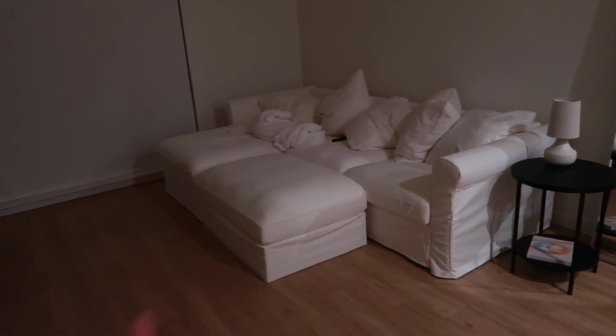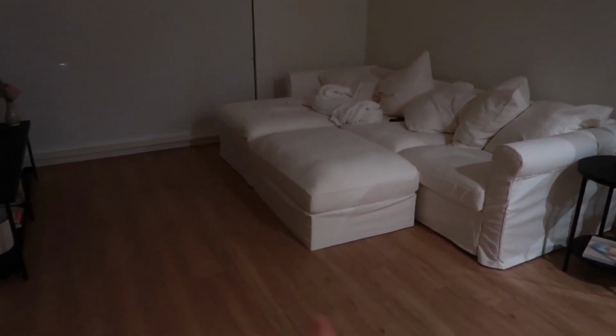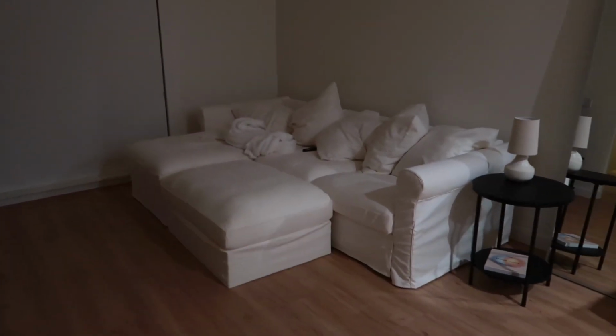And then this is the ottoman that we got. I was originally planning on using it as a coffee table and putting it out here with a tray on it, but it just didn't work, and I think it's just too close to the TV stand to even have a coffee table. This space isn't that big.